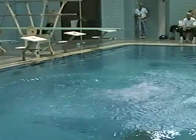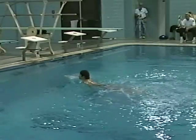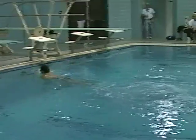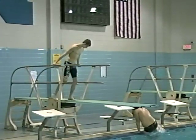Forward 1.5 pike. Not too much of a top pike on that. Very loose pike. So we're going to get 4, 4, 4 and 1/2, 5, 4. So not the best of scores, but pretty okay for where he wants to be.